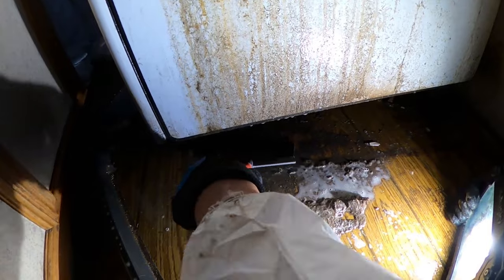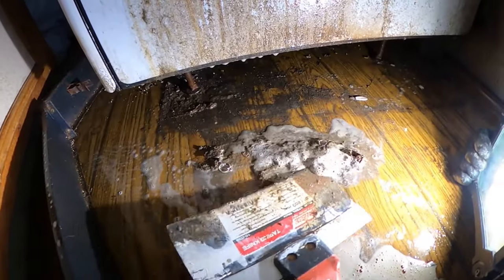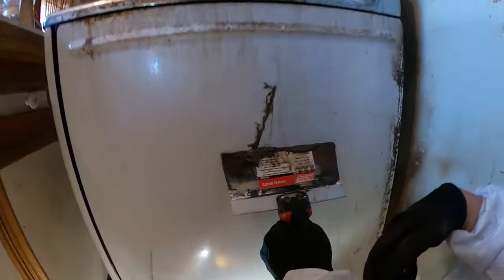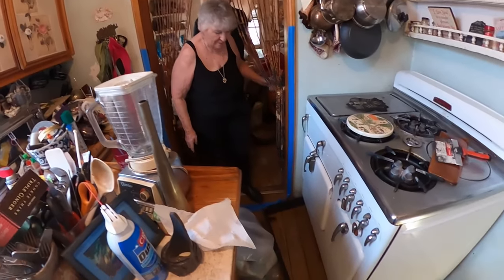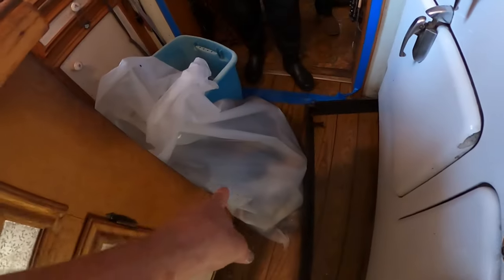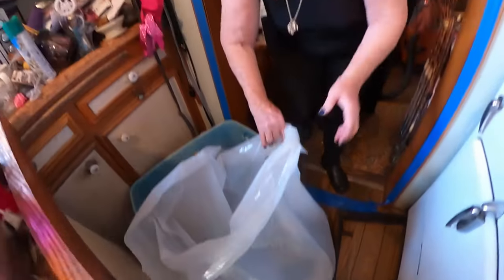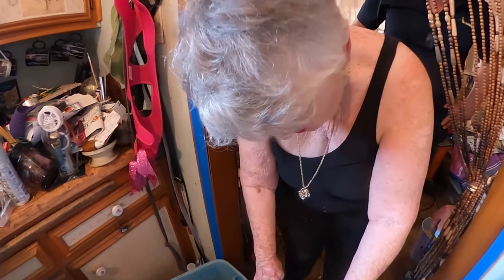Between the grease and the rat poop, that's how thick it is. We found a bunch of nesting material underneath your cabinets. Look at the bag full of it, this is all rat nesting material. That was all underneath the backside of your cabinets and refrigerator.